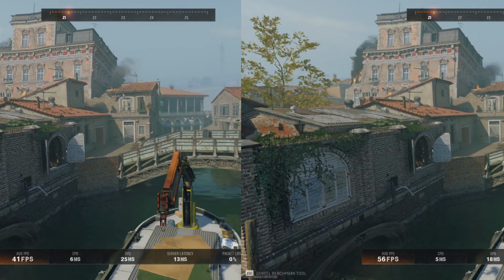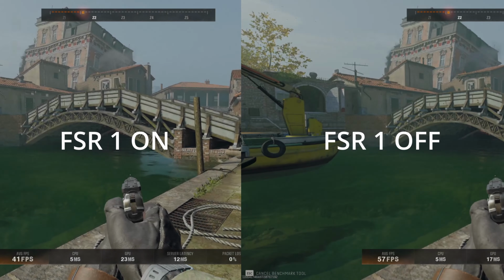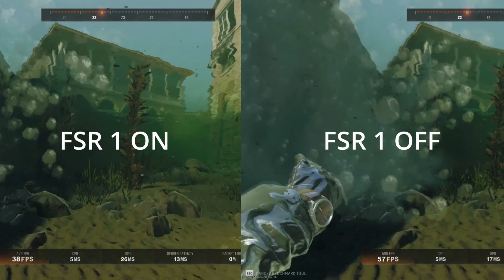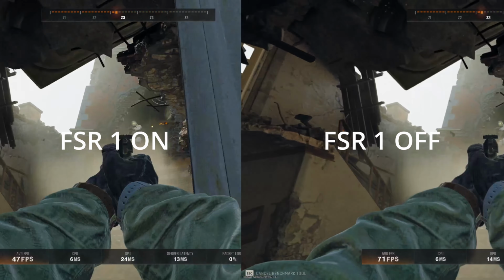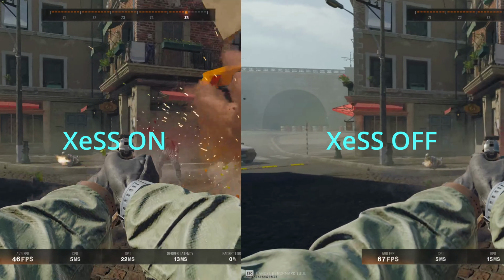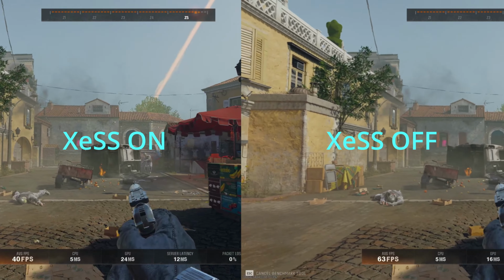So I figured I would just jump into the regular benchmark, keep the exact same settings, and try FSR 1 on versus off. And to my surprise, for whatever reason, this game runs way better just at native resolution. Something about enabling FSR or any of the scalers, even the Intel XeSS scaler, still drops the frame rate. So I don't know if it's an issue just with this card in particular or the 10 series and this game, but it's just something to keep noted.